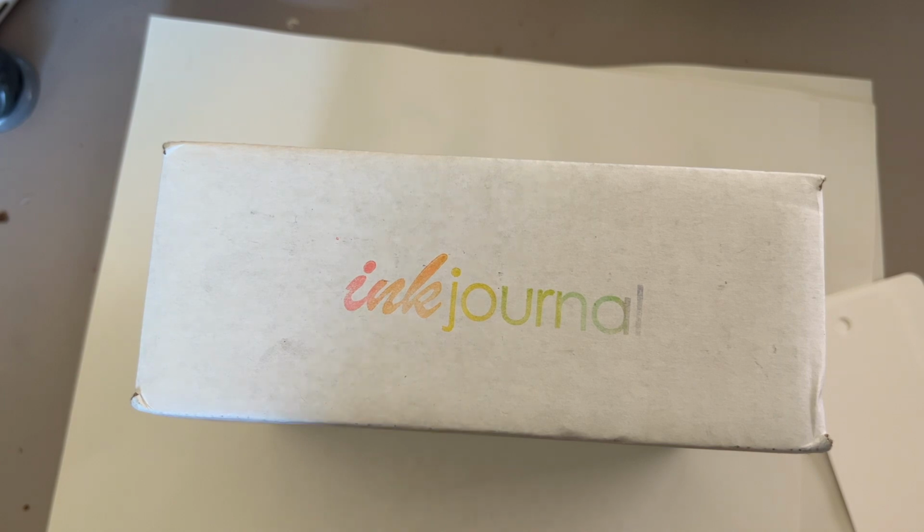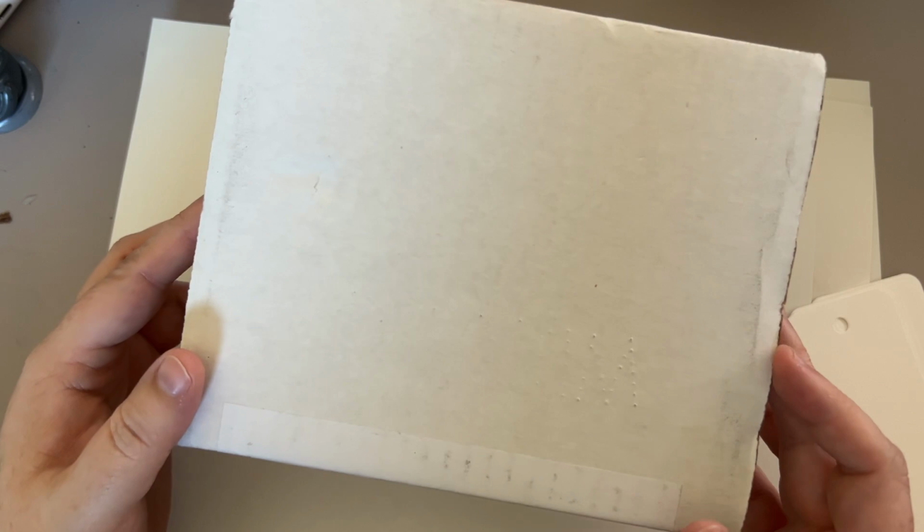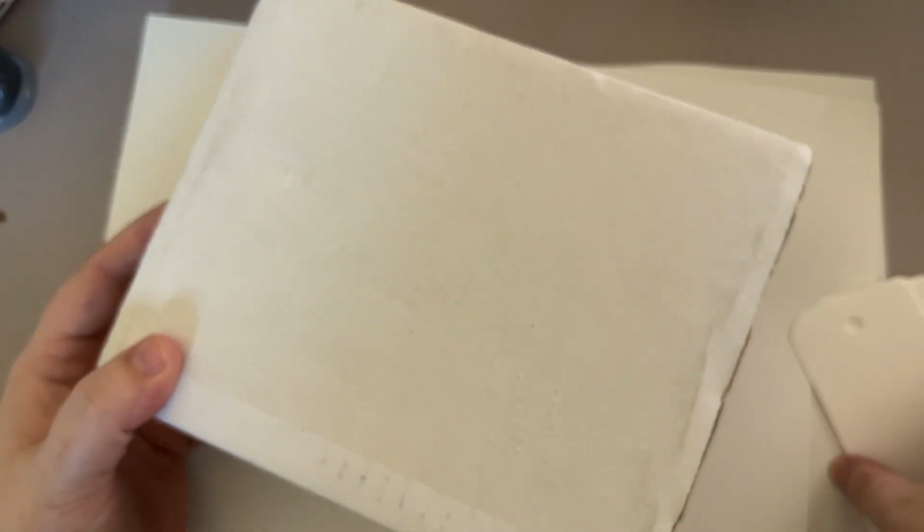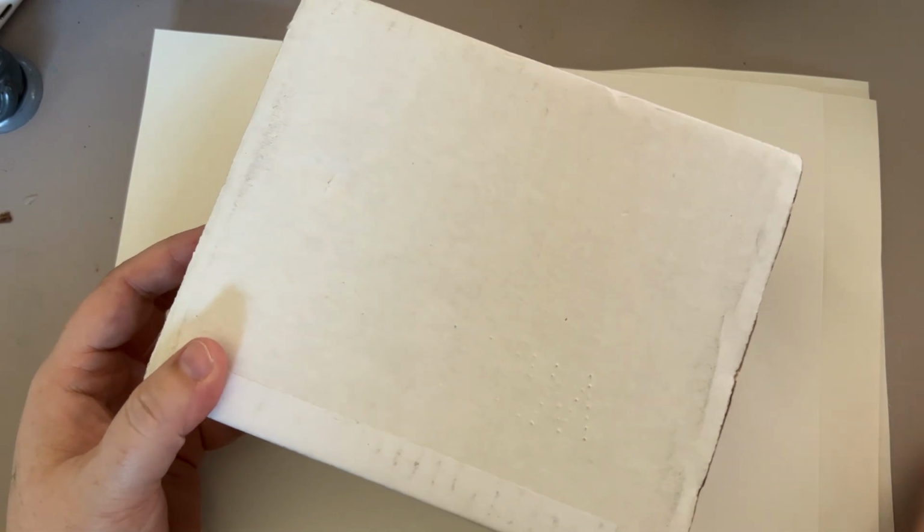Yeah. So I look forward to this box every month. That we have an interesting size. Usually I can guess what the extras are by the size of the box, but I have no idea. I want to say maybe like an A6 size notebook or something, but it's very light, so we'll see. Alright, let's get started.